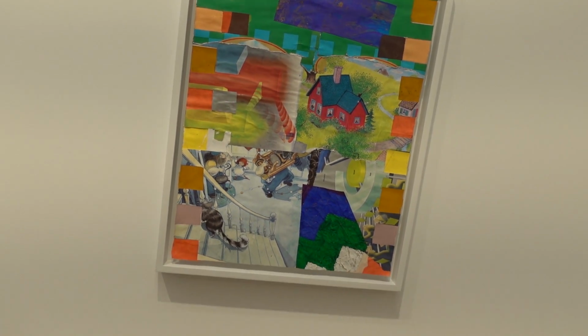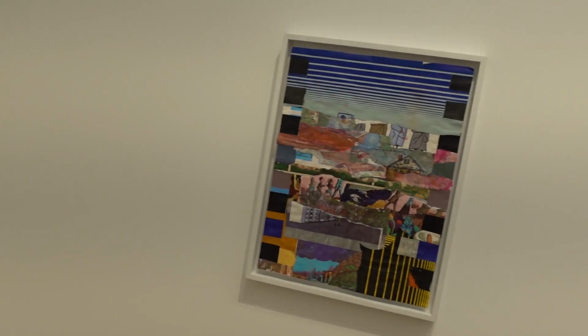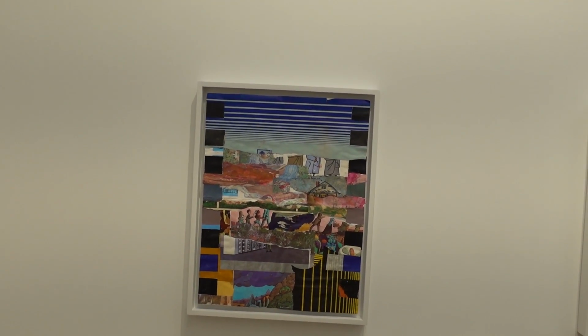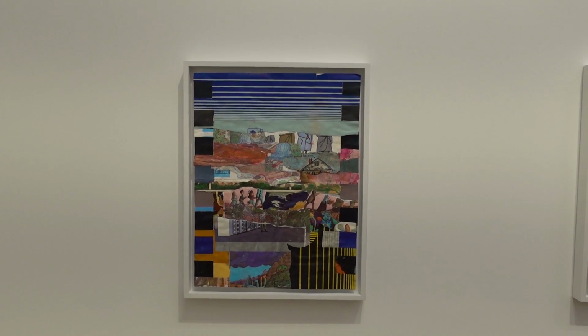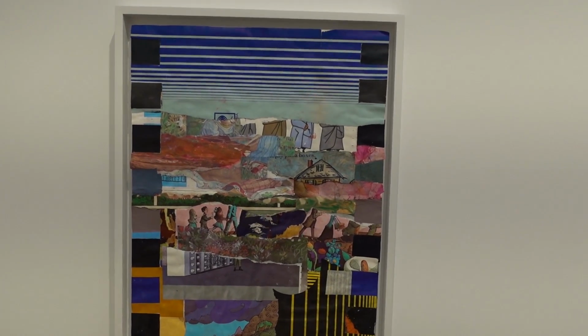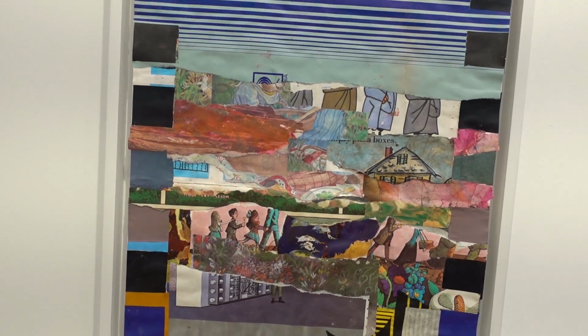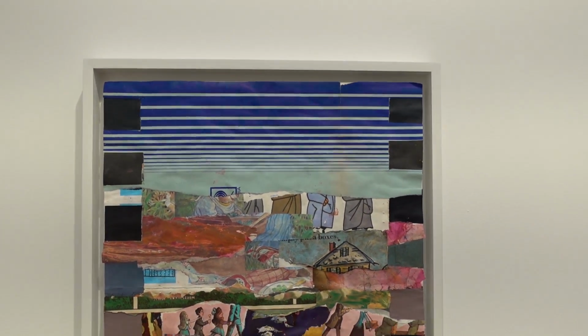This is Reassembler number 12, What Happened to the Colonel? I think Brian is a pretty good colorist too. I'm noticing that a lot of these have got some nice kind of color-keyed harmonies here. This is number 17.